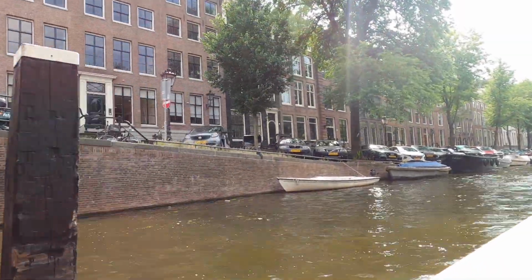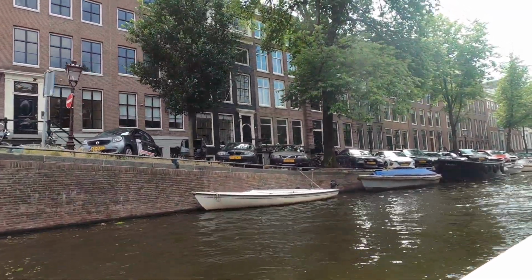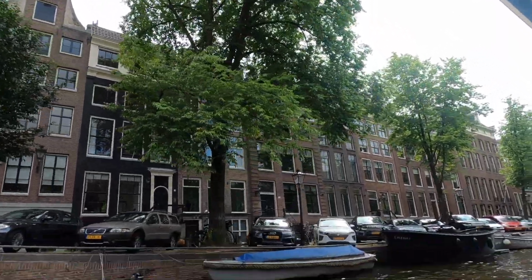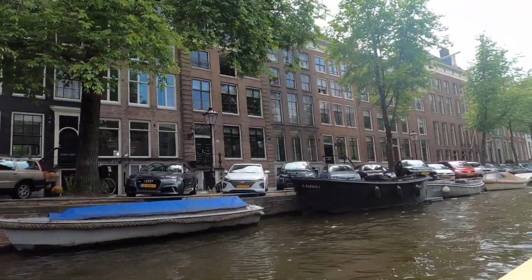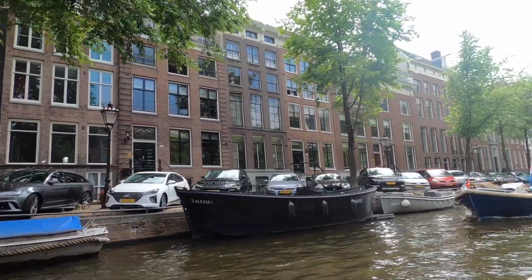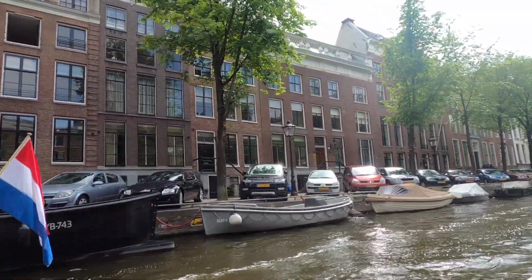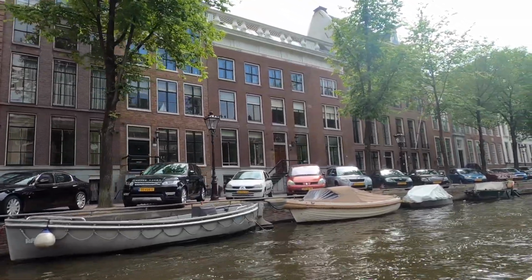We are now getting to the Herengracht, or Gentleman's Canal. This canal was dug in the 17th century. The canal houses here are the largest and most beautiful in Amsterdam. At Koi Shipping Company, we consider this one of the most stunning canals in the city.